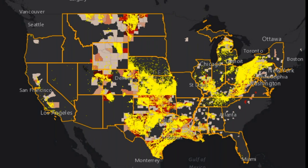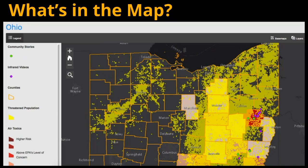So now I'd like to take you guys to the actual map and show you a little bit about what the map can do and how to use it. So essentially, this is a close-up of the great state of Ohio. I'm going to zoom in a little bit further here. This is a close-up of the Carrollton area. And so essentially what you can see here is the yellow is the half-mile buffer around all of the active facilities, so the half-mile threat radius.